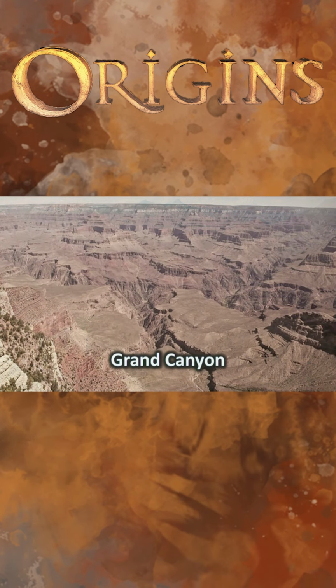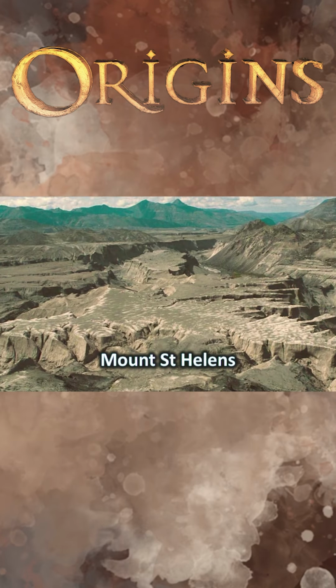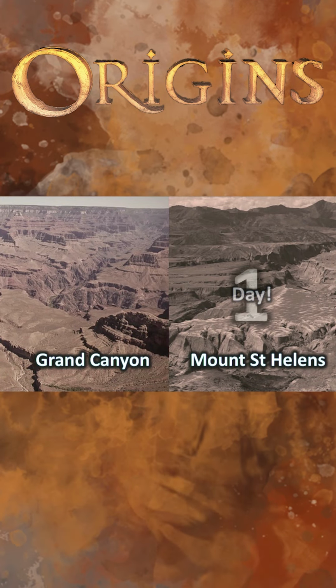It certainly does. This is actually now the Grand Canyon that we're looking at, and if we go back to Mount St. Helens, this is the series of canyons carved out by the mud flow in one day, and now we put them side by side. Are these two things completely different? No, they look very similar.